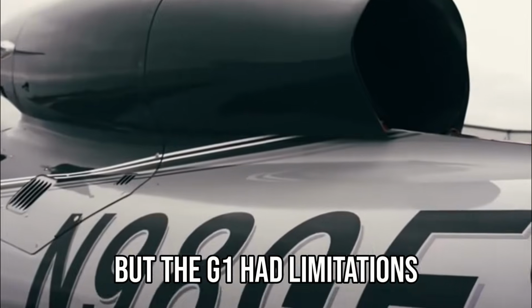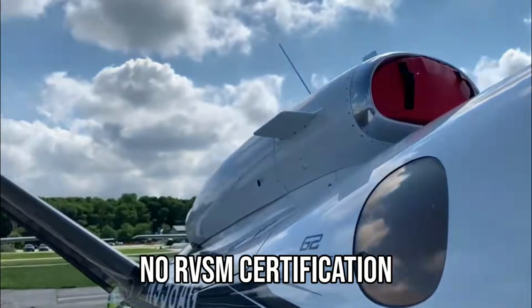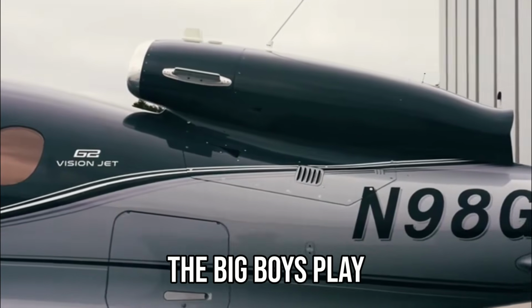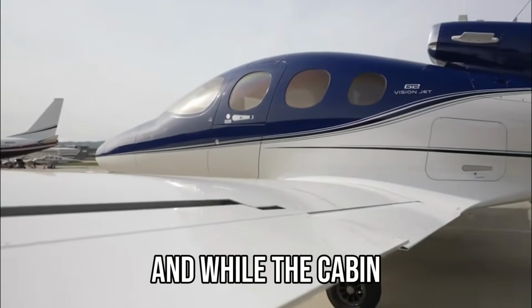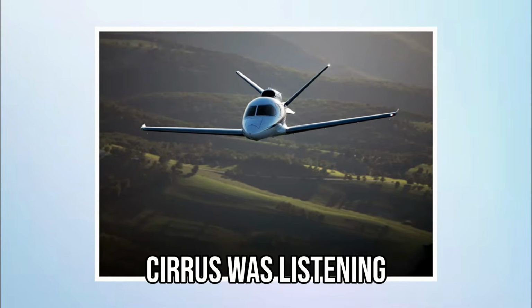But the G1 had limitations. That 28,000-foot ceiling meant no RVSM certification. You couldn't fly in the flight levels where the big boys play. Range was decent but not spectacular, and while the cabin was nice, it could have been quieter. The thing is, Cirrus was listening.